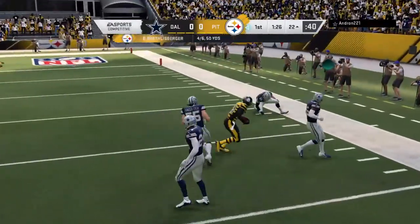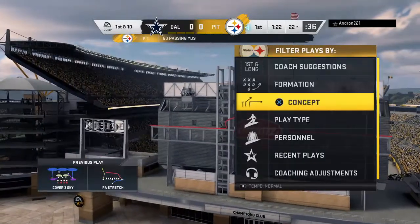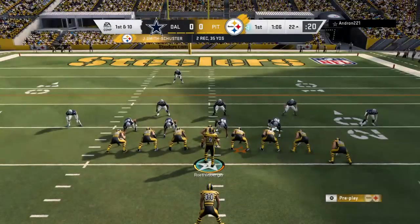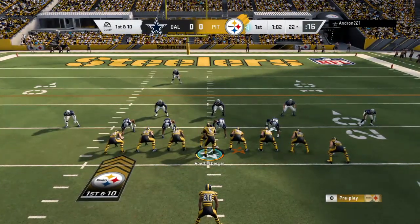Open man completes it to Smith-Schuster. And he's going to have another 1st down here as the tackle's made at the Cowboys' 22-yard line. Really been an ideal start for them. They get the turnover on the opening possession. Now here they are moving the ball straight down the field on their 1st drive.